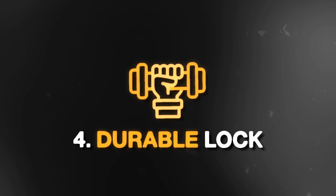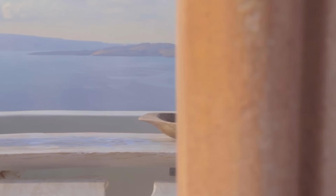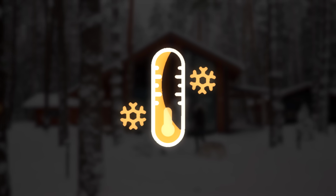The fourth essential is just making sure your lock is durable. There are literally hundreds of them out there, especially if you're near the ocean, where you've got those salty breezes coming across, or if you're in snow country where it goes below 0 degrees, you've got to make sure your lock is durable. And we have our top 2 recommendations for you in just a moment.